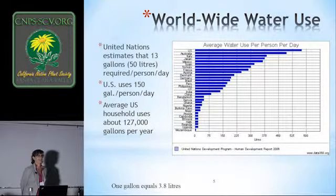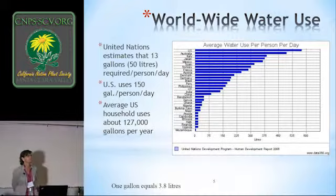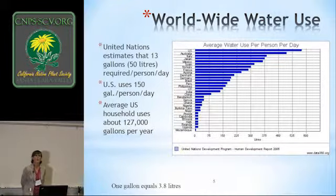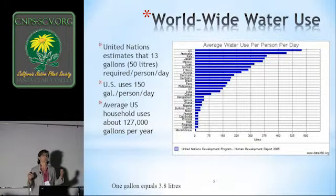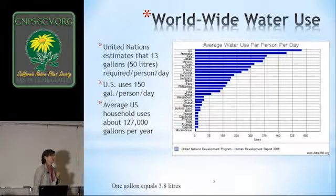The United Nations estimates that the minimum amount of water that people need every day to clean themselves, to drink, and to cook is 13 gallons per person per day. In the U.S., there we are at the very top of the list. We use about 150 gallons per person per day. Now, the 13, that's a minimum.